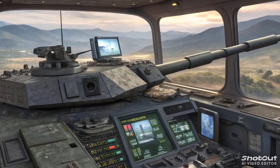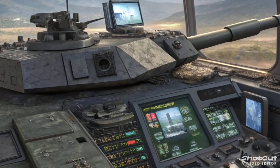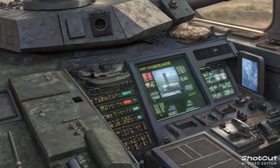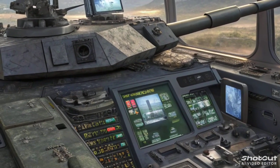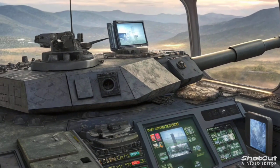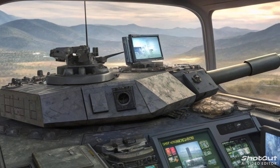Another significant innovation is the modular design. Every major component from the power pack to the weapon systems can be replaced or upgraded independently. This reduces downtime and allows the military to customize the tank for different mission profiles. Whether it's urban patrol, border security, or frontline warfare, the 2026 Nigeria tank can be adapted accordingly.